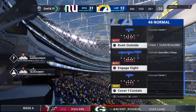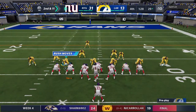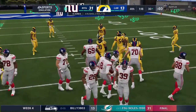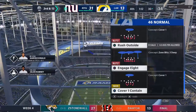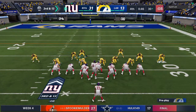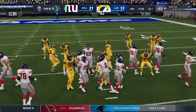Jones on the keeper. A loss of a yard. Brings up 2nd and 11 at the 29-yard line. And they take a knee. Jones on the keeper. So 1st and 2nd down went the wrong direction. They'll try to do better here on 3rd and 13. And they will take a knee here.